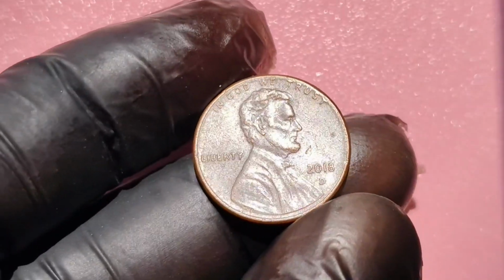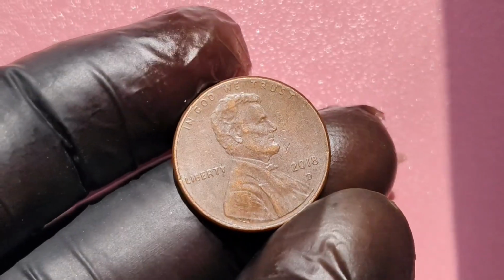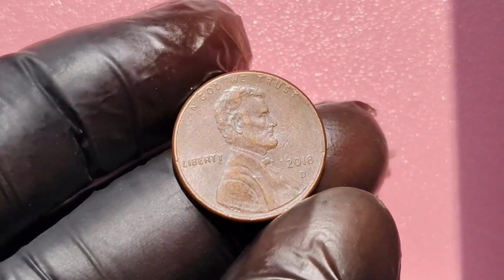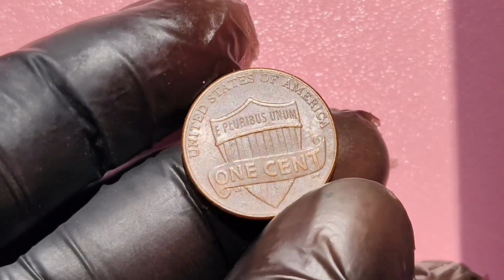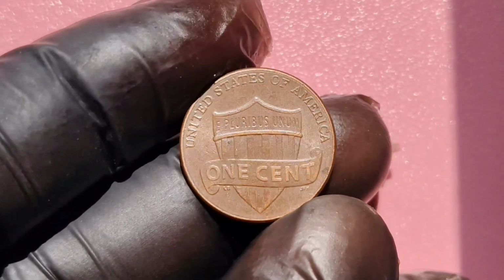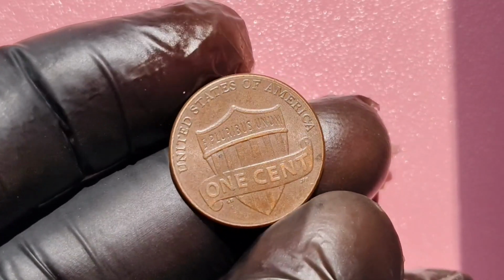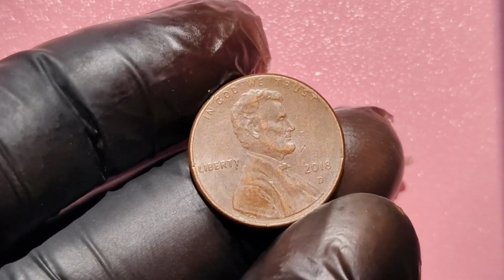We are diving into the fascinating world of the 2018 D Mint-marked Lincoln penny. This little copper coin may seem ordinary at first glance, but trust me, it holds a lot of history, value, and is potentially worth thousands of dollars. So sit back, relax, and let's explore the story behind this seemingly humble piece of American currency.